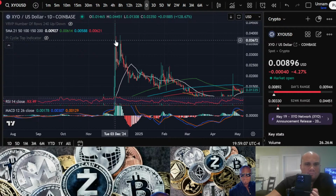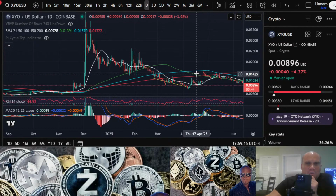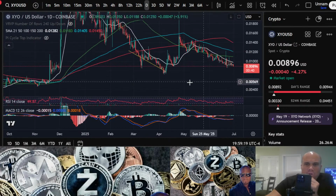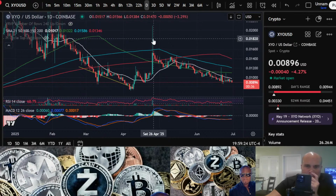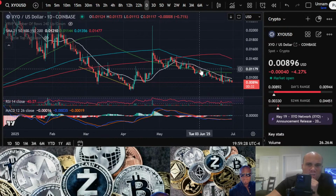This thing had a very awesome performance here in December of 2024, and then that's been it. It's been lower highs, lower lows, lower highs, lower lows. In April, the 90-day pause on tariffs actually did something. But then after that, it's just slowly bleeding off and dying off again.